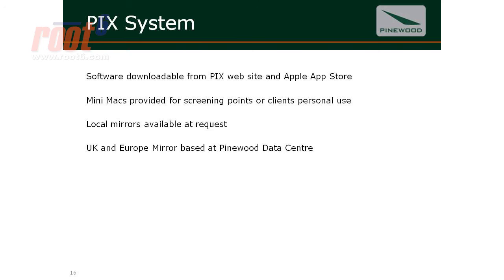You can also use this as a file transfer system. So if you need to send data files to people, say pictures or audio, music, whatever, you can use it as a file transfer system. The software is downloadable from the App Store or from their website once you have an account with them. It's free to download. PIX also supply, for the larger productions, Minimax units, which go into various viewing points around the production. You could have one on set, you could have one in the cutting room, and this allows you to play back via the application using only the remote. So it's like having an Apple TV or a set-top box where you just log in to your account, press play on the remote, and you can view everything that's been shot up to half an hour earlier.